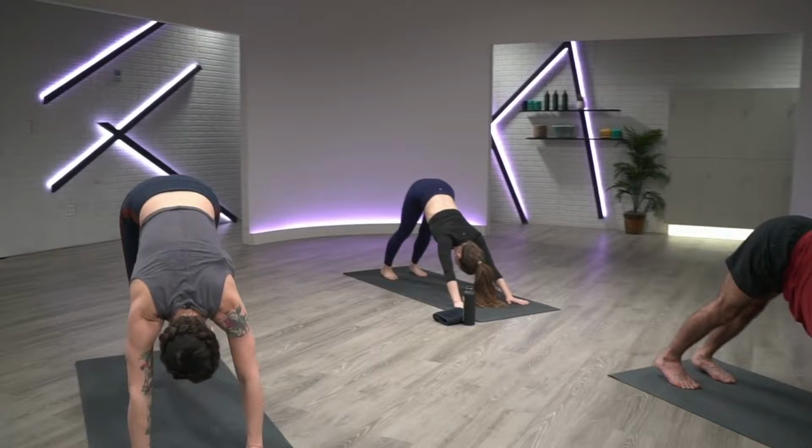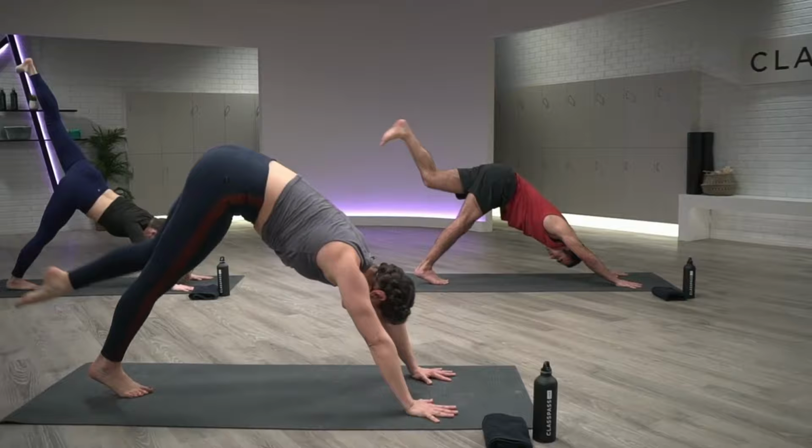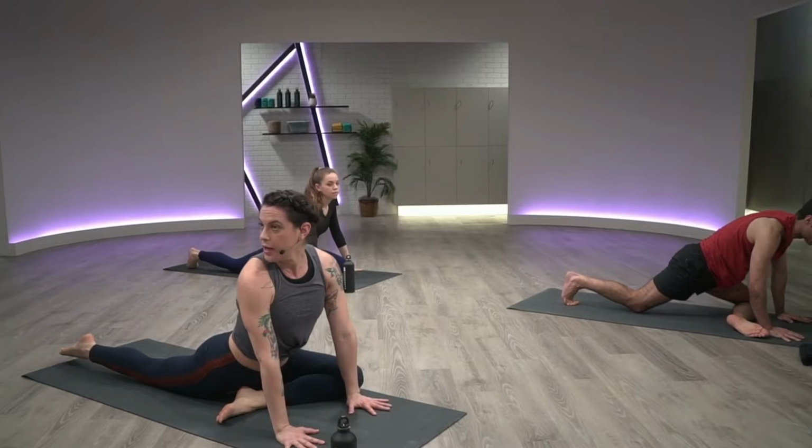When you get to dog, reach your left leg high, breathe in. Bend your knee, open your hip, and breathe out. Straighten your leg on your inhale. Draw your shin for half pigeon. Good. Again, you might take the forward fold here. Just make sure you have your alignment right.